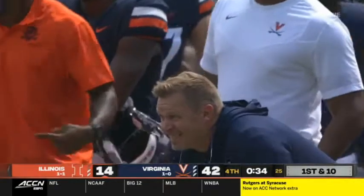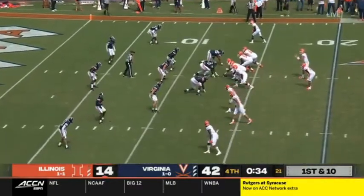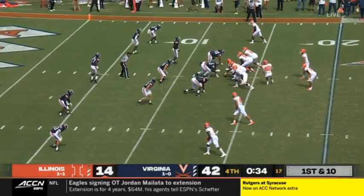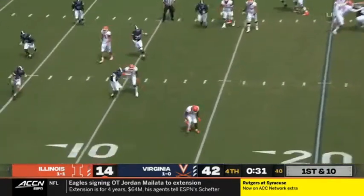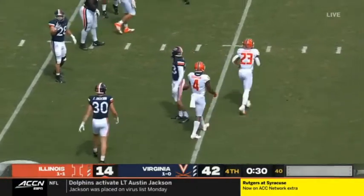Two timeouts on the board for Illinois if they choose to use them. Dropped. That's the 5th drop of the game for Illinois. Reggie Love couldn't bring it in.